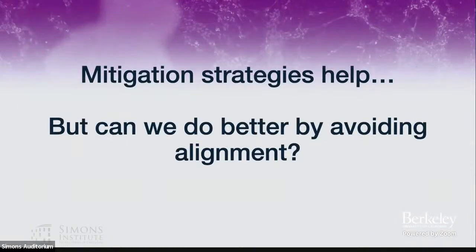Okay, so the mitigation strategies help, but basically we need to avoid doing alignment with Bowtie. So I'm going to show you another solution we came up with for our specific problem of genotyping. It may work for some of the other problems, and it avoids doing short read alignment.